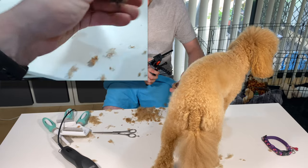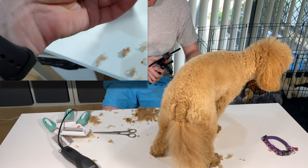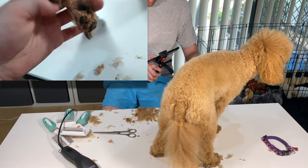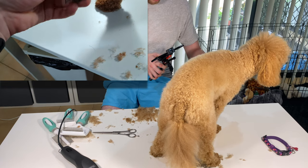This is one paw. Pretty much done. I'll probably get the scissors later and just neaten it up a bit. As you can see, there's still a few fluff bits there. And I will be trimming her nails later on.